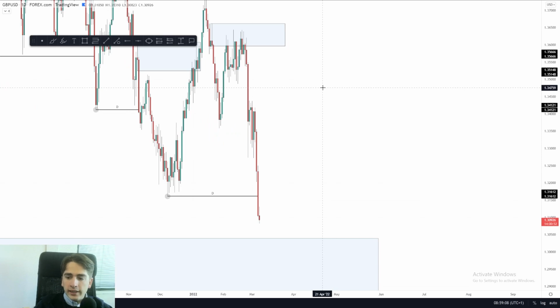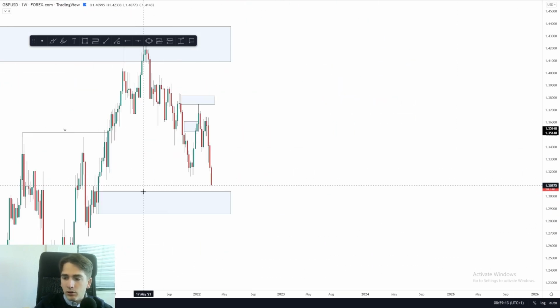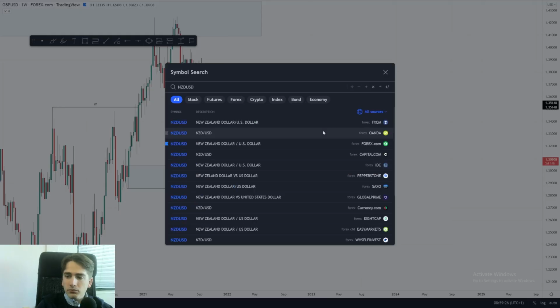Going back in towards the daily, this is pretty much the area that I'm going to be focusing on. This is weekly area of demand. So once we get in towards that area of demand on the weekly, I do expect some form of a pullback. So yeah, that is that from pound dollar. And with that said, let's head over to our last pair, which is Kiwi dollar.